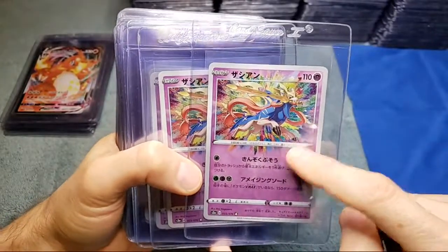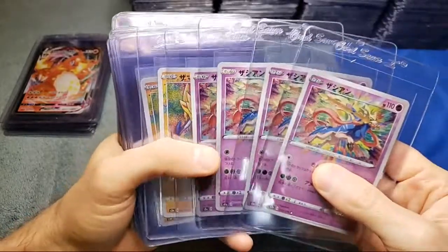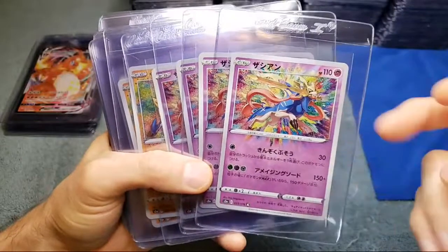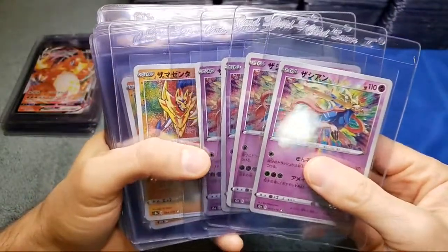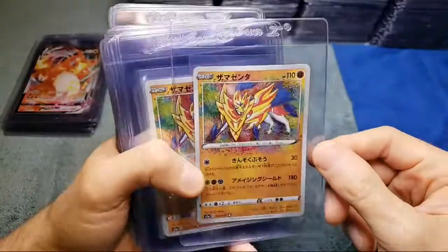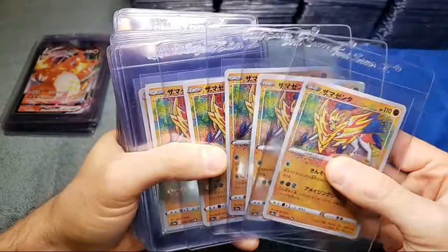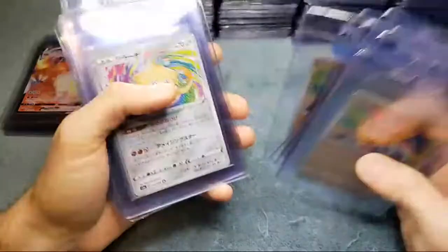Alright, next we have the Zacian. I have noticed that the English prices are actually a little bit cheaper than Japanese prices on these. A lot of people do like the Japanese look with the gray borders and everything, but yeah, I got 4 Zacians. The Zamazenta, which I believe is the cheaper one, especially in English, you can get it for under 10 bucks. So we got 4, 5, 6, 7, 8, 9 of the Zamazenta.